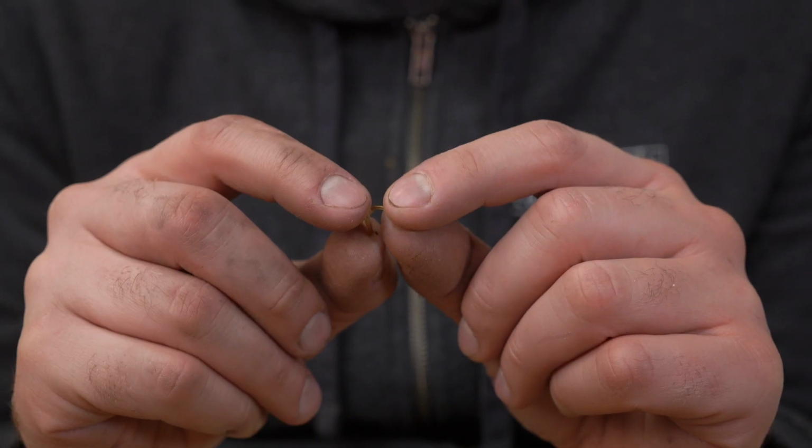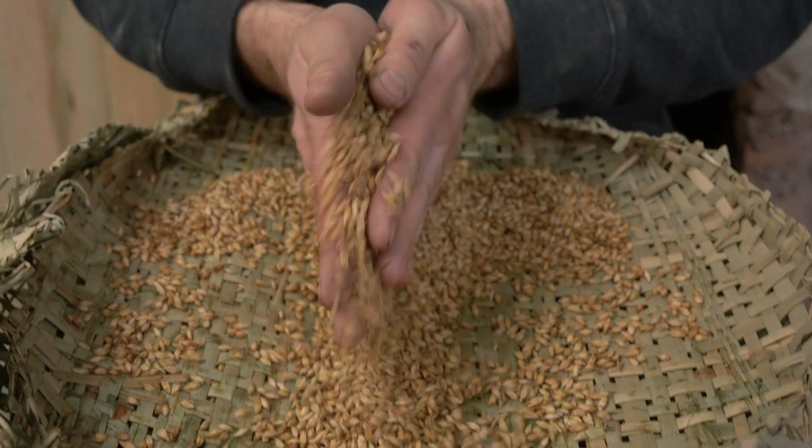So at this point, they all have little sprouts on them. I'm just gonna kind of agitate them and try and let all the roots fall through the gaps in these baskets, and then we can add them to the pot and start making the beer.